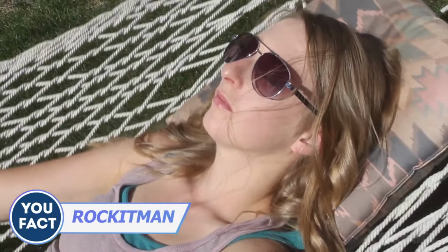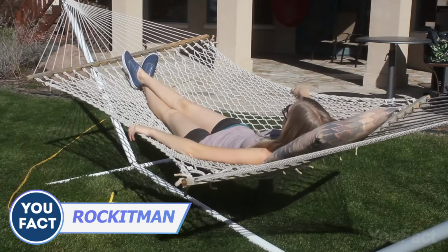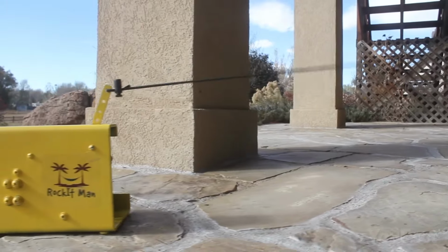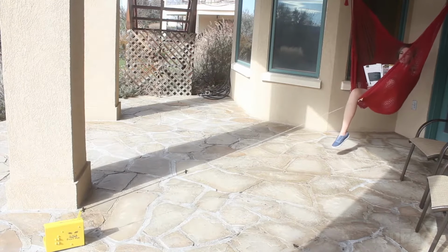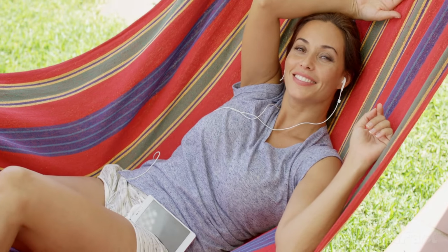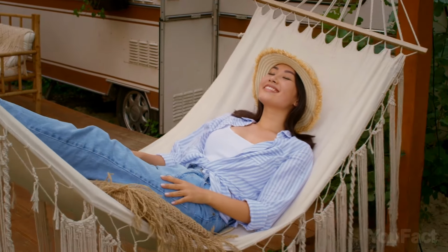Effortlessly sway in your hammock or swing when you have the Rocket Man Universal Rocker. This amazing gadget is perfect for those who want to relax and put their worries aside. With its patented design, this automatic electric rocker can provide that necessary nudge to your hammock or swing at just the right moment, automatically matching the natural rhythm without any effort from you. The rocker works with virtually any hammock or swing and can support users up to 350 pounds.